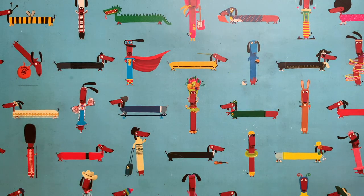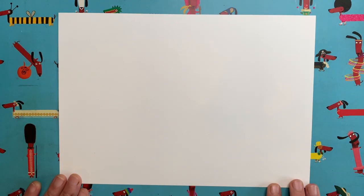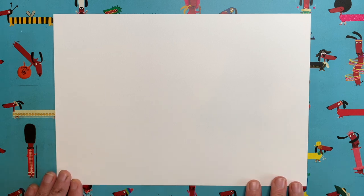But we are here today, as per usual, to do a little drawing together. And today, we are drawing a very cool animal indeed. An animal that is found in Australia, mainly. I think they're also in Tasmania and in New Guinea too, but mainly they're found in Australia. Have you guessed what it is yet? I'll give you another clue. They are a marsupial animal, which means they carry their young in a pouch.